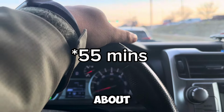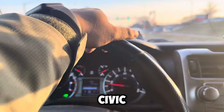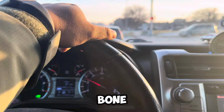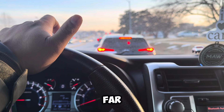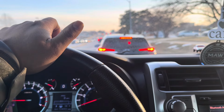Nothing really special about this car. It's a 96 Civic LX sedan. Super simple, bone stock. It does have high mileage. Body should be super clean. From the videos and photos I've seen so far, it looks pretty clean. I want to go check it out in person and make sure.